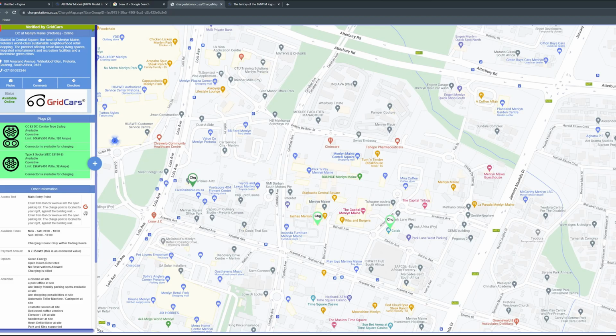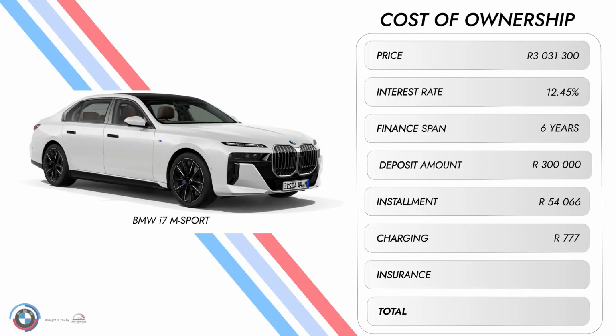And we need to factor in charging as well. So the prices differ depending on the output. So we'll use DC charging, that's the fastest one. But they still differ as well. But then we'll use this one here by Mainlane. It costs 7 rand and 37 cents per kilowatt hour. And this guy has a battery capacity of 105.7 kilowatt hours. So multiplying those numbers, we're going to get 777. That's less than a Polo's full tank. But then the trade-off is the time it's going to take to charge it. But then your chauffeur will take care of that.